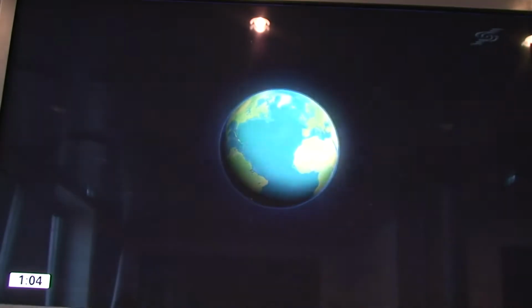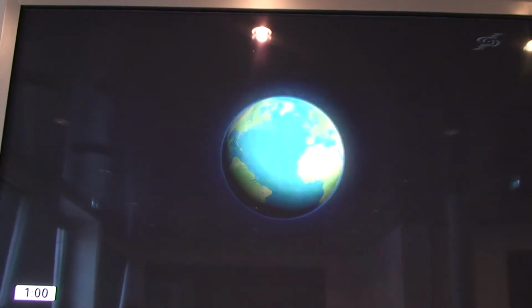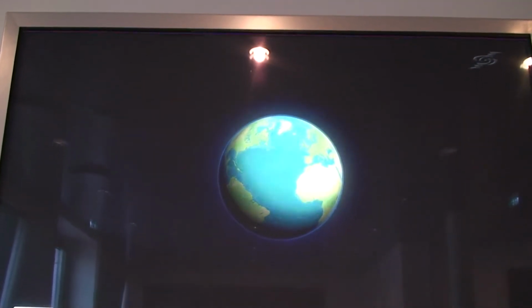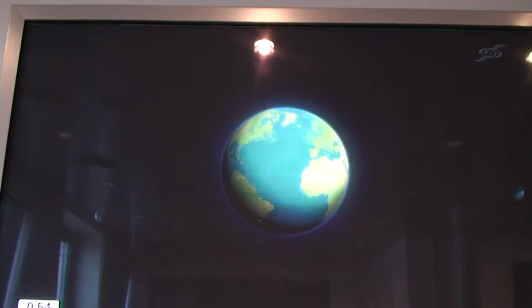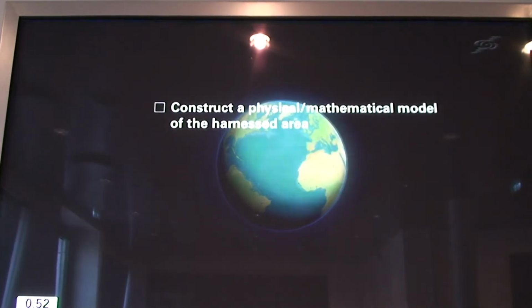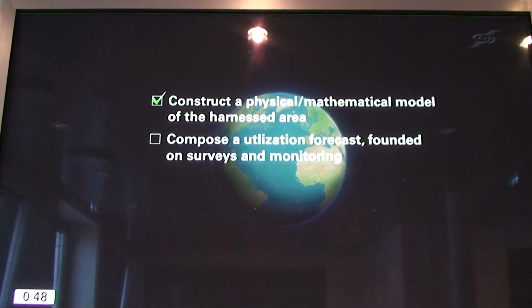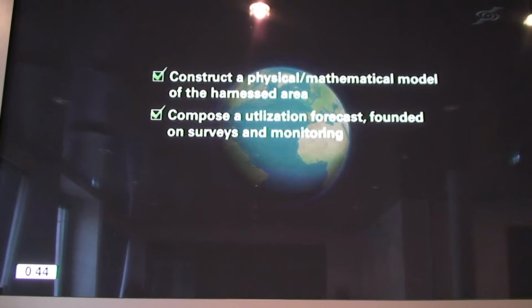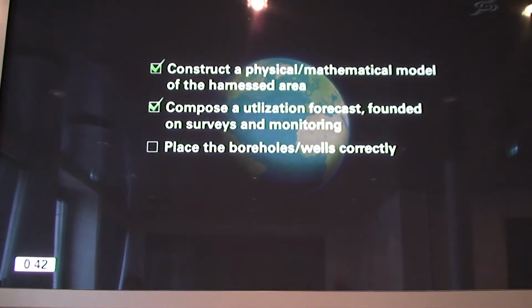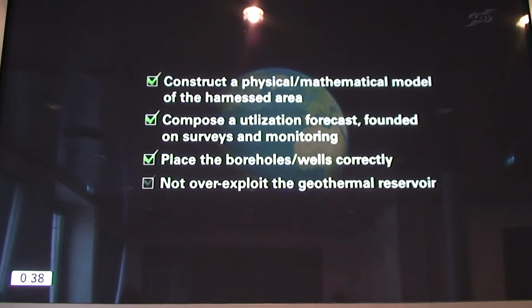Geothermal energy has to be utilized in a sustainable way. We have to care for our resources and conduct energy production with great responsibility. To do this, you must construct a physical, mathematical model of the harnessed area, compose a utilization forecast founded on surveys and monitoring, place the boreholes and wells correctly, and not over-exploit the geothermal reservoir.